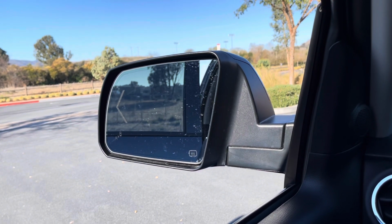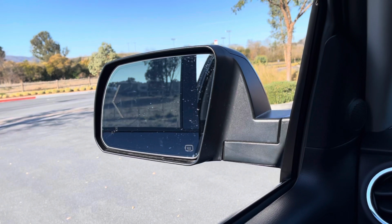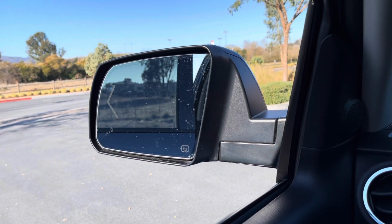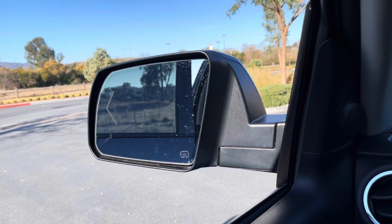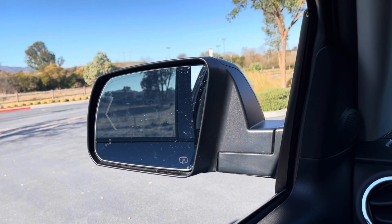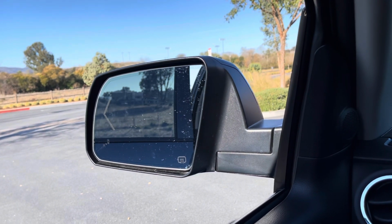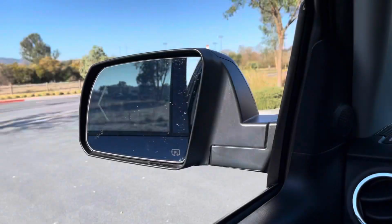So here's the first one, is the side mirrors automatically dim at night. And that feature, while it might not sound like much, it's really nice. So if someone is behind you and their headlights are hitting this mirror right here and going into your eyes, the dimming feature makes it so that you don't even notice them. Well, I mean, you can see them behind you, obviously, but it's not that blinding light like mirrors that don't have this feature.